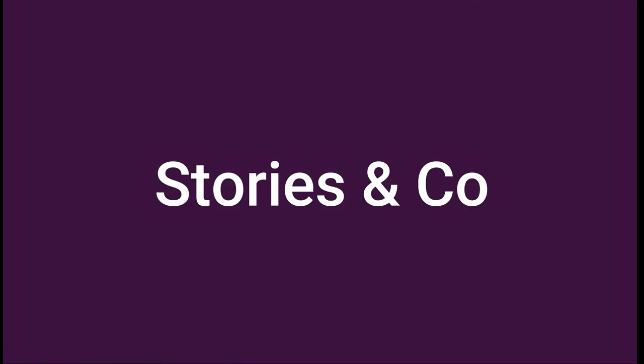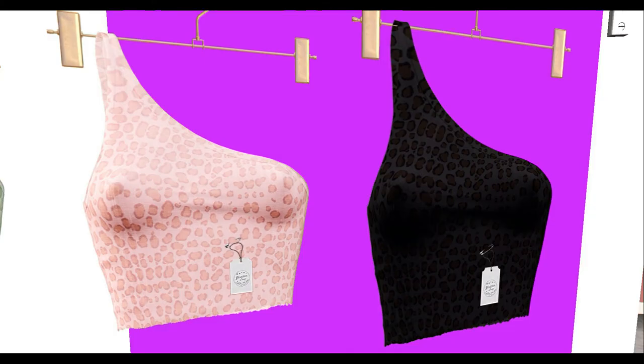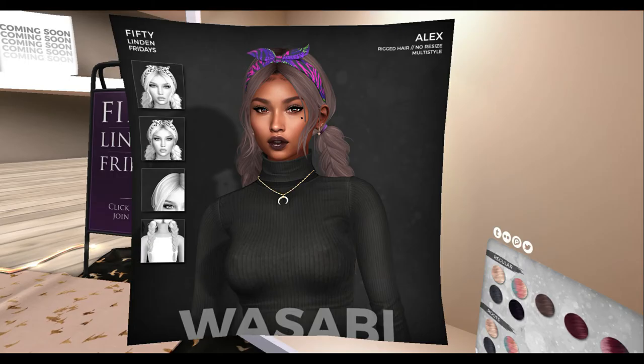All right, next store up is Osmia, and Osmia is bringing us this very, very cute short skirt for 50 Linden. Stories & Co. is doing a great job this week also, and they are bringing us this very cute one shoulder top, and here's an up close of it in black and pink with an animal print.